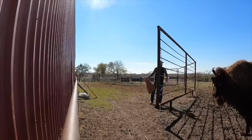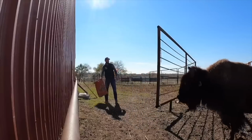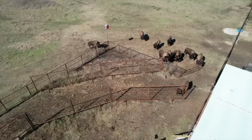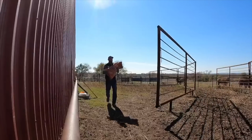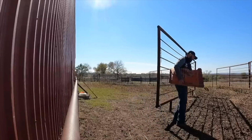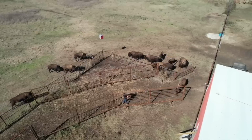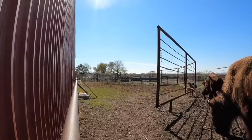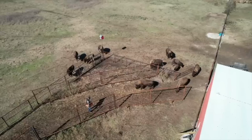Then I realized that this wasn't working very well, so I had to actually go get real feed to see if that would work. This time I actually got a sack of cubes, and see, these animals are still a little weary about coming in this pen, because about 2 weeks ago, this is how I actually drew them in to this pen, and I knew that I had a good shot of catching them.